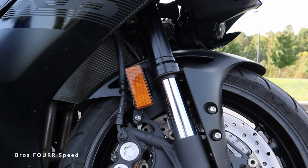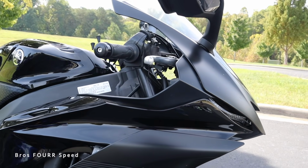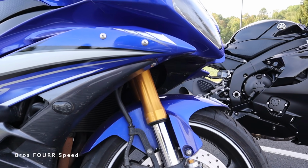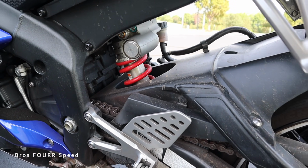As far as the suspension goes, the new bike does have more adjustability both in the front and in the rear. The front forks are 43 millimeters, while the old bike has 41 millimeters. They both feature a single rear shock, and all of the shocks have 4.7 inches of travel. So there's some of the performance specifications for these two R6s.